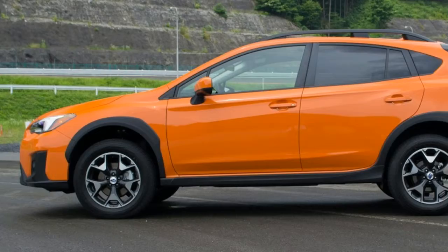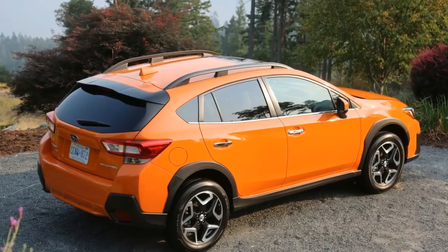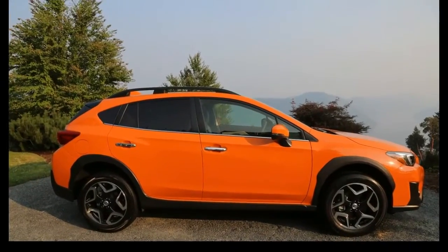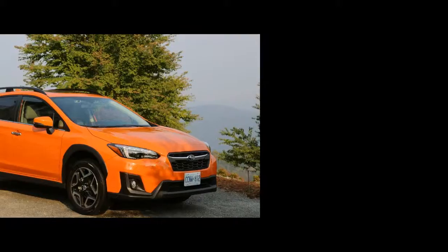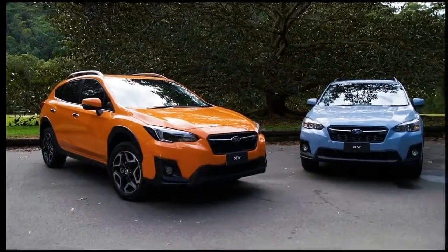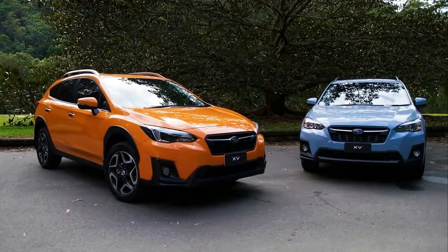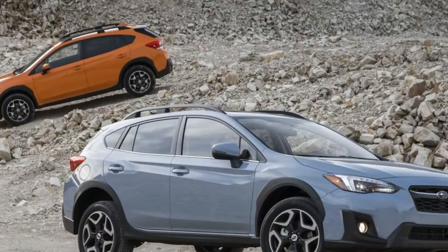Go on, get the stick. Most buyers will opt for the continuously variable transmission, but those who want to shift for themselves aren't out of luck. In fact, Subaru offers the 6-speed manual transmission on both the base model and the volume premium trim seen here. In other words, you don't have to sacrifice niceties like heated seats, auto headlights, and a touchscreen infotainment system if you want to row your own gears.